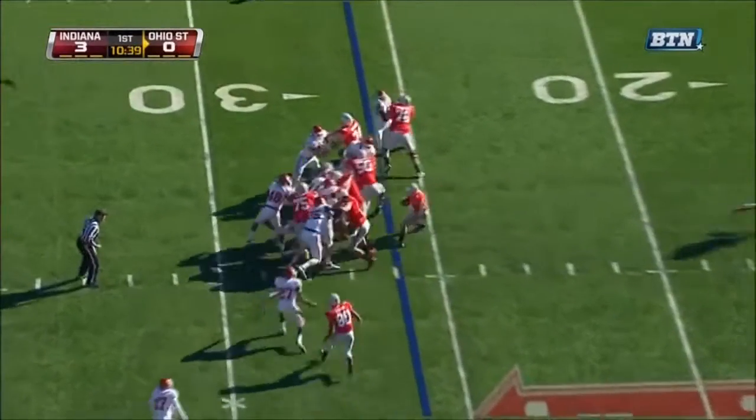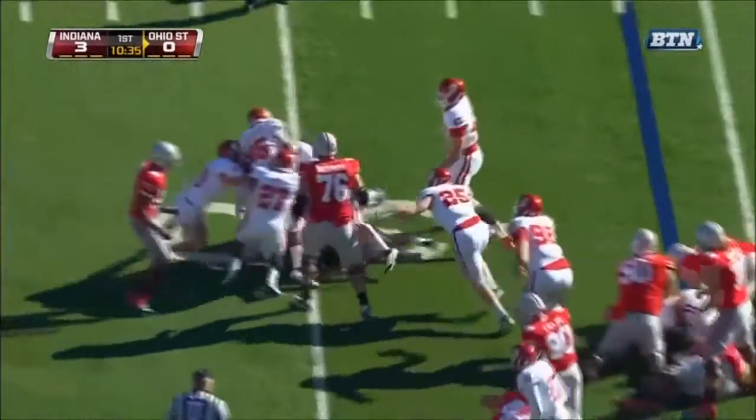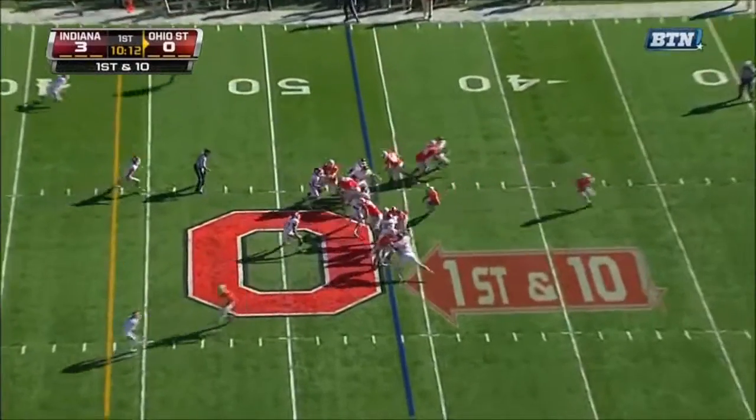with Boom Herron, the running back. And Herron, the senior, gets caught up in traffic but stays on his feet and fights forward, still moving. Exactly the same as Boom Herron. He can find an open hole anywhere you present one.